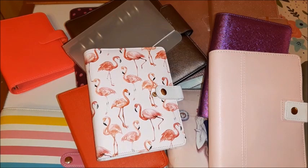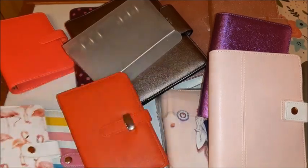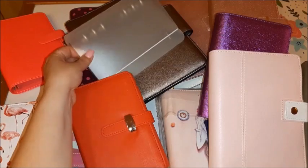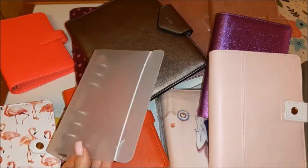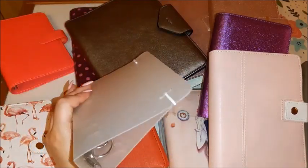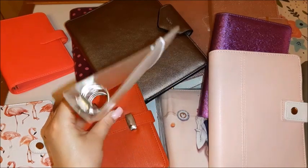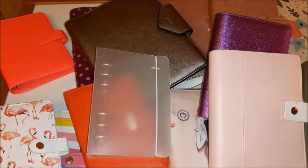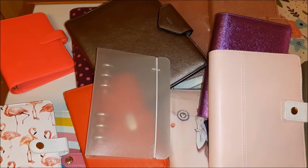I have never managed to fit in this one here, and not even in this one. As you can see, this is just one that I got from eBay. The ring size is again the same as the Filofax personal, and I have never managed to fit in that. So that is also something that I would go for an A5 size rather than a personal size.